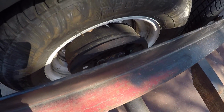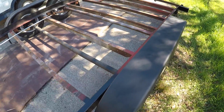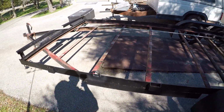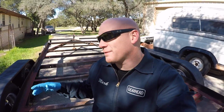Oh, brakes better there. And once I get the fenders mounted, hopefully today, and the wires ran for the lighting, should be about ready to go get wood, put some new wood down. So short and sweet, that's it. That's my project for today.